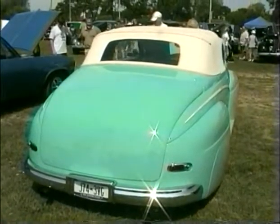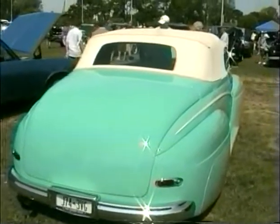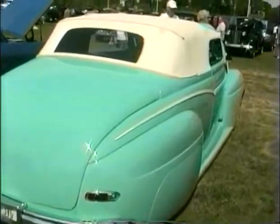Beautiful, beautiful color. Now you said there's some other unique features about this car. One, it took 5 years to build. I didn't build it. But that's unique.